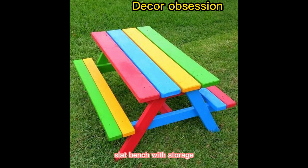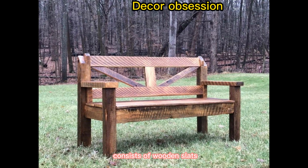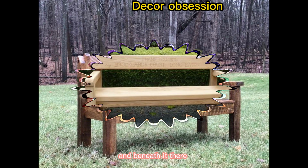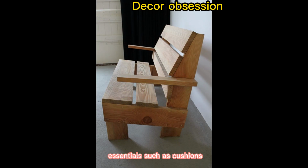3. Slat bench with storage. This design combines seating with practical storage compartments. The bench typically consists of wooden slats for the seating area, and beneath it, there are compartments or drawers for storing outdoor essentials such as cushions, gardening tools, or sports equipment.